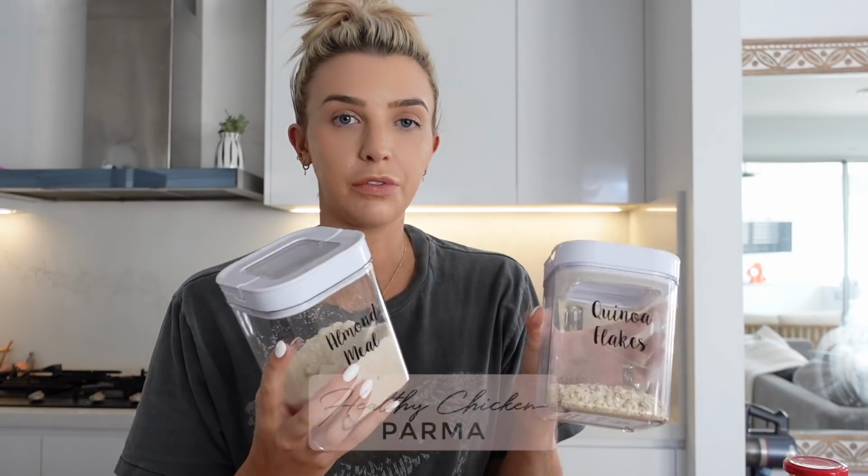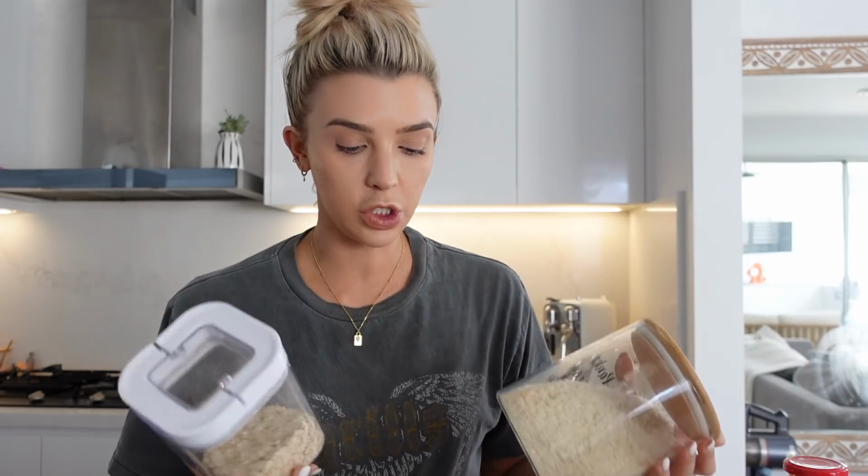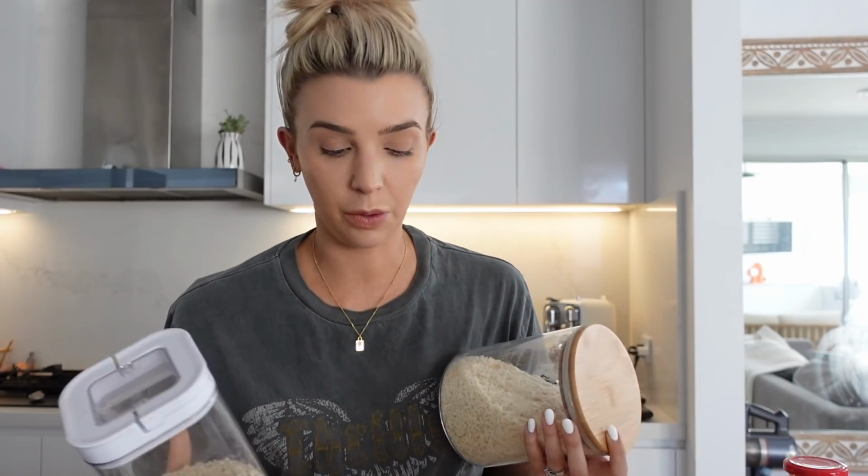All right, so there's a couple of different ways you can make healthy parmigiana. Instead of breadcrumbs, I like to use quinoa flakes and almond meal, or you can use a bit of panko breadcrumbs mixed with these as well. I'm going to do a mix of all of them today just so we can see how it goes.